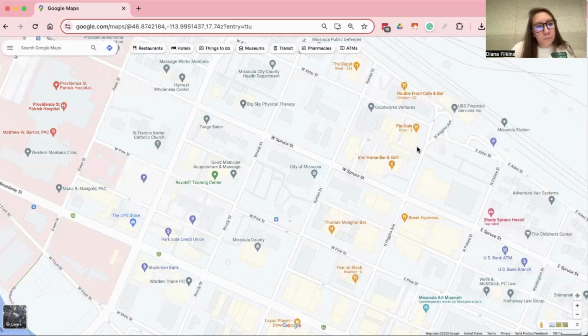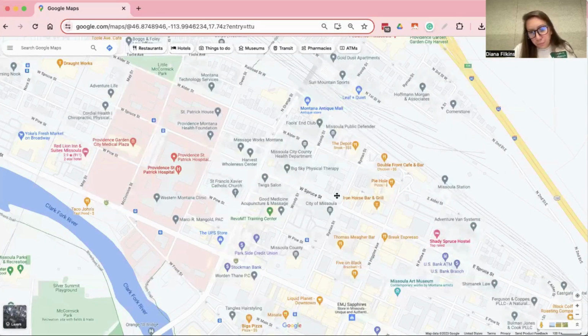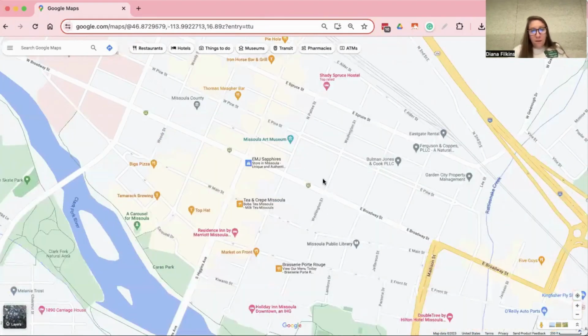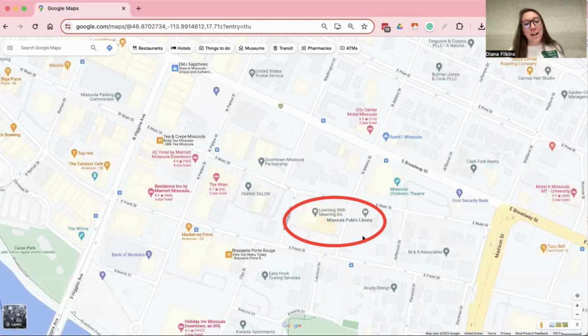All right, so let's see. I also want to point out right here, the library. Actually, that is where I am recording this video right now. This is actually a study space that you can book online. They have 2-hour slots every single day, and you can book a study room and do whatever you want. So today I'm recording this wonderful video for you.